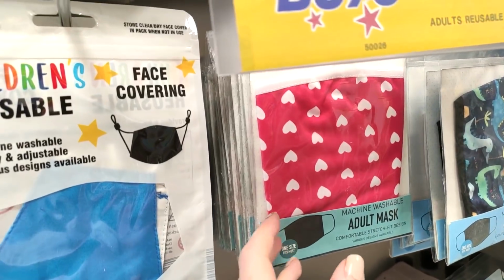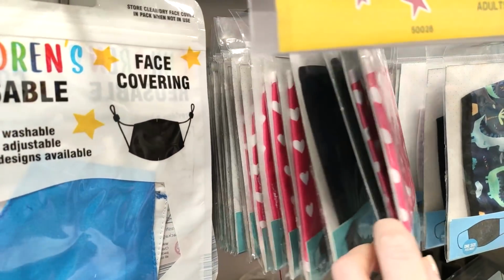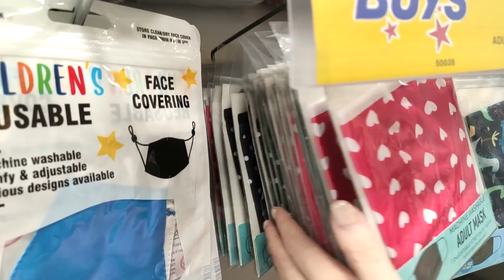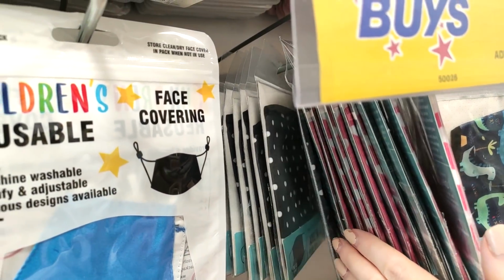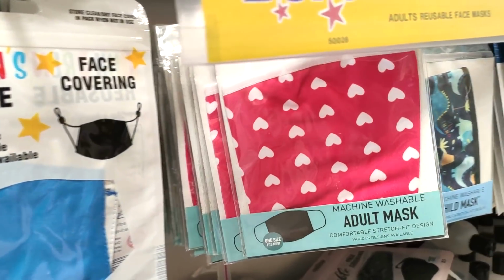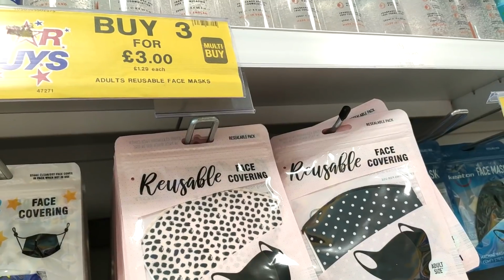And then they had quite a few different face masks. You can see they've got the adult ones there. They've got pink, they've got black, and they'd also got black and white polka dot, but you can also see next to it they've got children's reusable ones as well. Perfect if your kids are going back to school, and these were all three for £3.